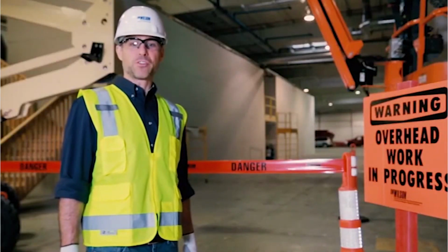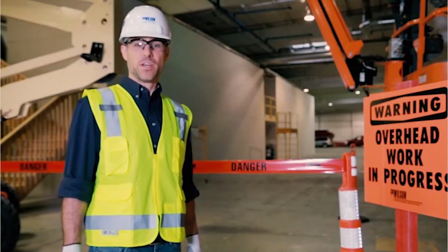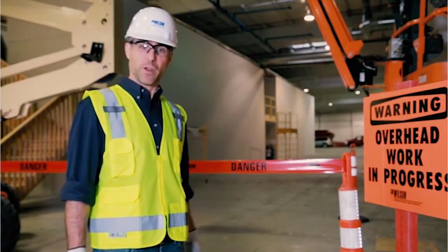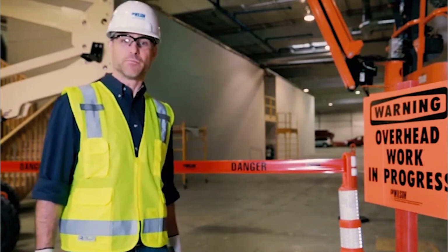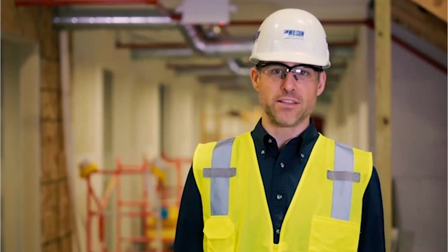It's also important to make sure limited access zones are established and strictly enforced. This includes using cones, barrels, or danger tape when overhead work is being performed. This will restrict access to the work area other than those employees doing the work. Also, setting up proper swing radius protection around cranes, track hoes, and other heavy equipment will ensure the safety of everyone on site.